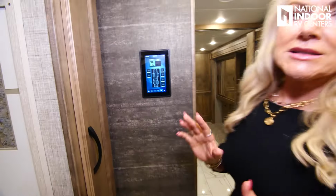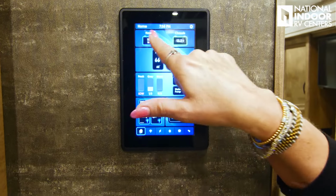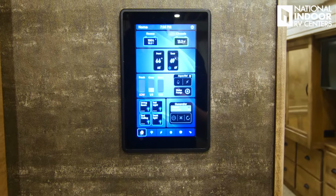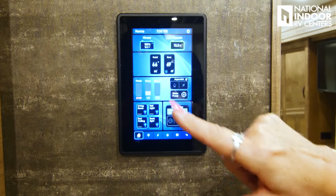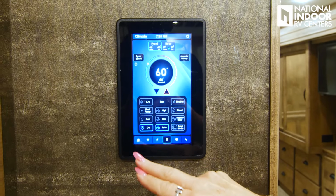So here's our main spider panel for the coach. On the home screen, you're going to have your time, and you're gonna have your house battery levels, your chassis battery levels, your front and rear AC. You can click into that to go right to that page. It's kind of a quick button from the home page.